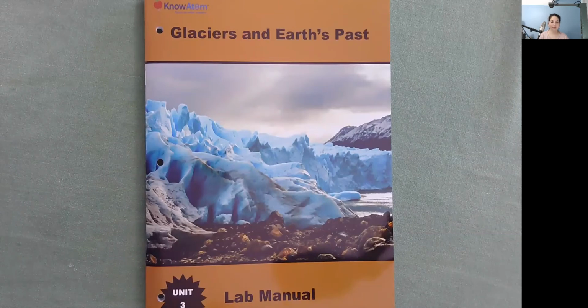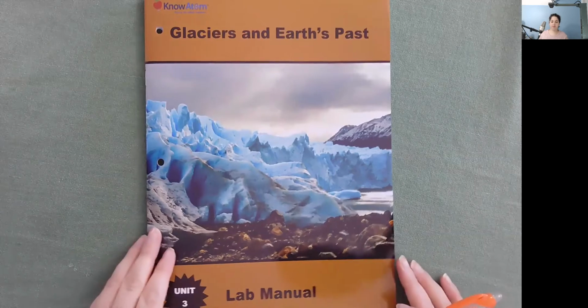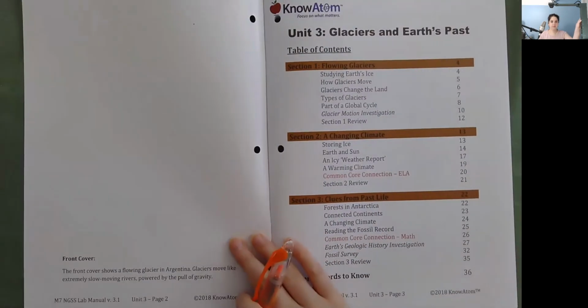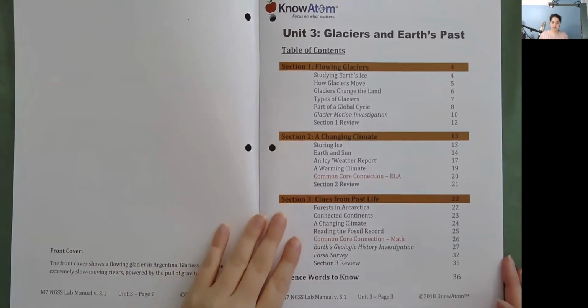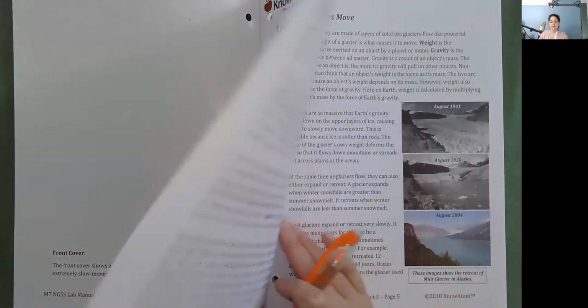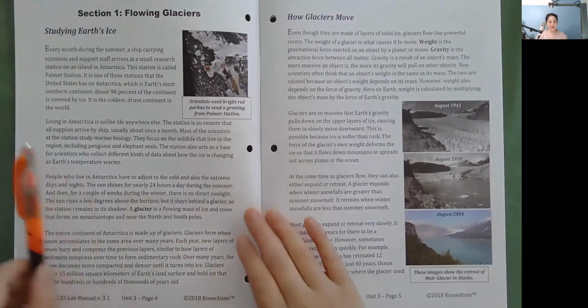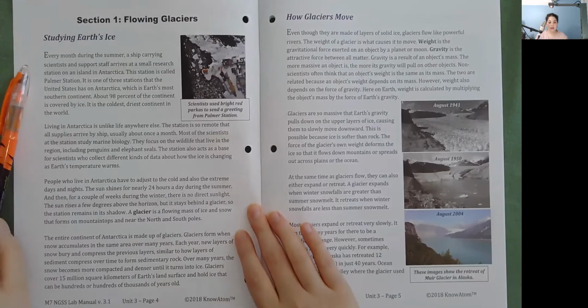This is a lab manual in Unit 3. Section 1, Flowing Glaciers, Studying Earth's Ice.